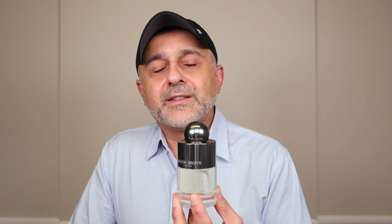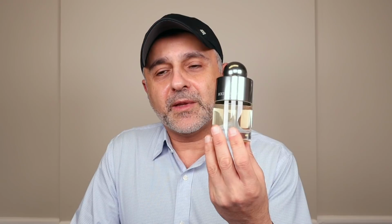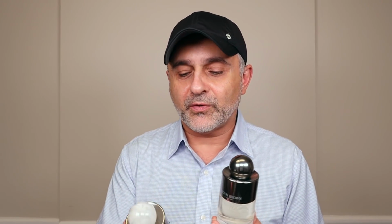But thankfully, you go through that phase of not liking the fragrance and then back to enjoying the fragrance, because in the end, slightly woody and slightly creamy is what you're left with when you're wearing it. So those are my thoughts on these two fragrances.